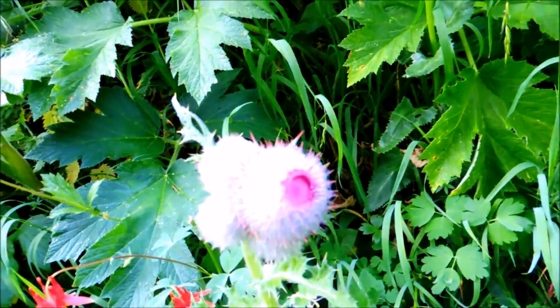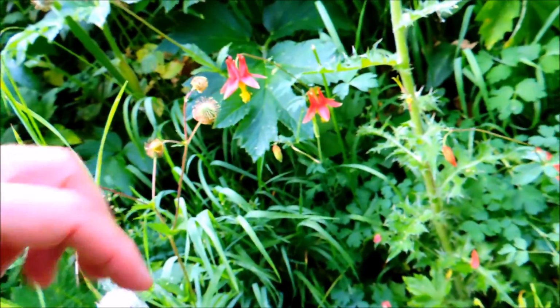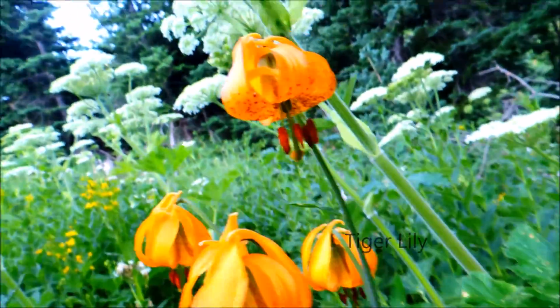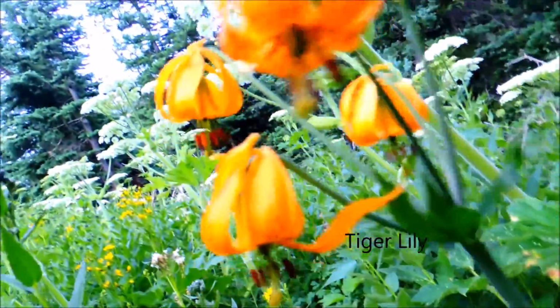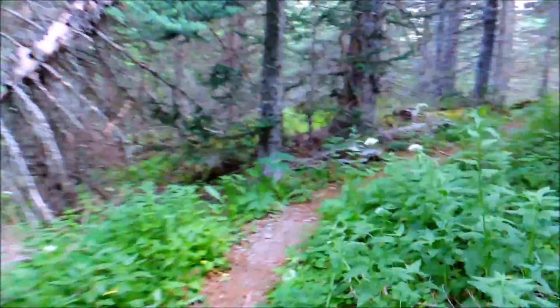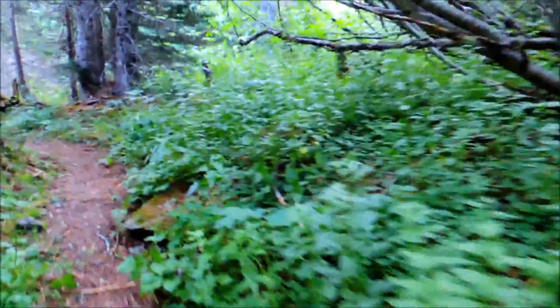It's pretty, thistles, though. Look at that one. Thistle? Yeah, look at how pretty it is. You want to touch it? Beautiful. Did you get the columbine? And these things over here are pretty too. Those orangey ones. I hadn't seen those. What is that? Is it a lily? Almost looks like a daylily, but I don't think it is. No, we're not botanists. Just scientists, not botanists, right? This is a pretty trail.